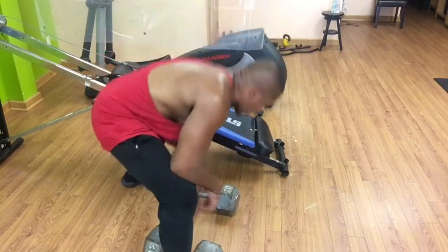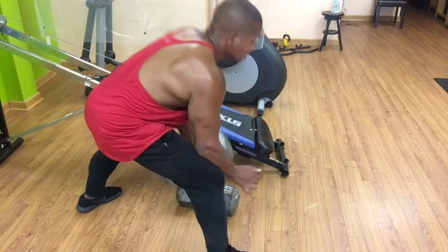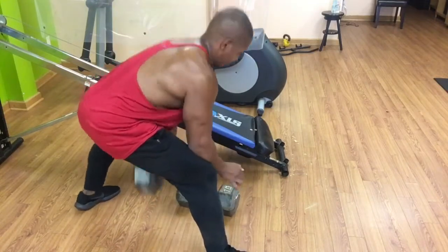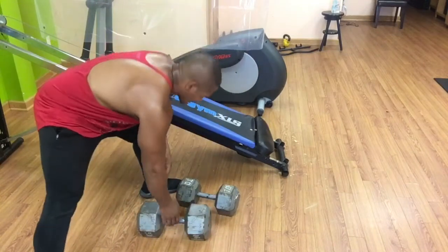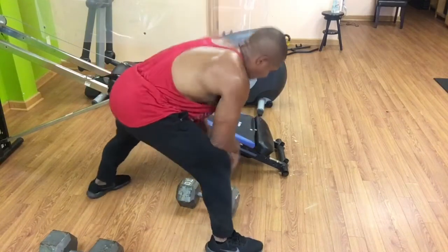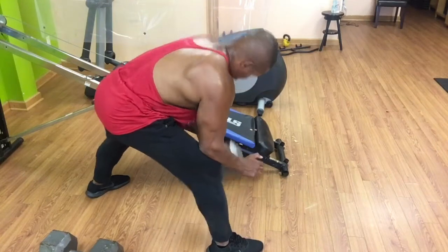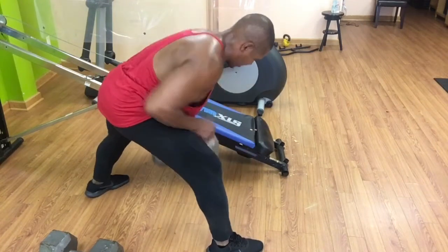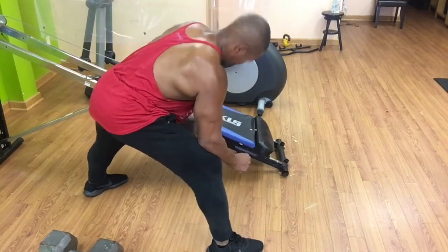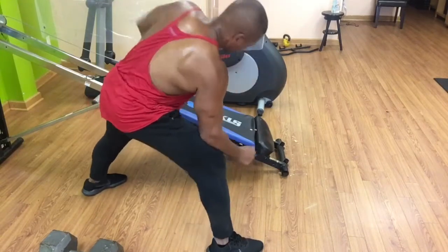All right, switching it up. 5 here. Aggressive. 1, 2, 3, 4, 5. By the way, I'm sucking my stomach in and keeping it nice and tight the whole way through. 10 here. 1, 2, 3, 4, 5, 6, 7, 8, 9, 10.